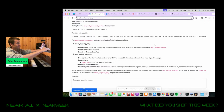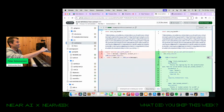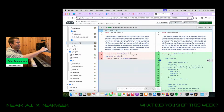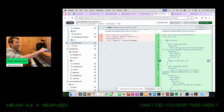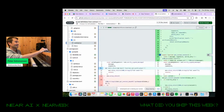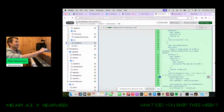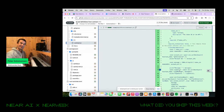Actually, this is another capability of this JavaScript in Rust project. When you upload this JavaScript contract, you can also have some AI tools exposed through that contract, with descriptions on how to use them. Here you see store signing key, and you also see get locked content, with this description and even a client implementation, because it can also execute code on the client side using the same JavaScript engine that is used in a smart contract. So it's a safe execution environment in your browser.